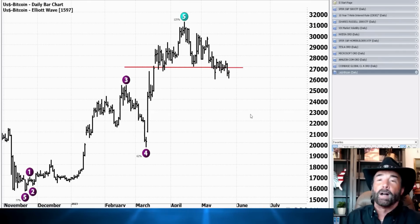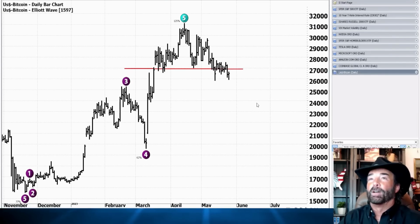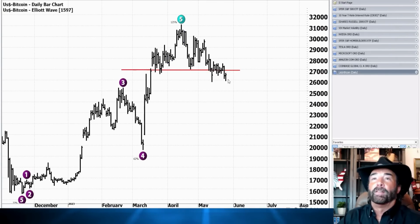And I know everybody's watching, like it trades 24/7. I understand that. We know that, but it also has an end of day print, as other stocks do, for end of day charting programs like this. But the key is we didn't follow through to the downside, at least not yet. So the question becomes, we're going to probably come up and test 27,000. Can we get back above it, or are we going to break it, hold 27,000 and come back?